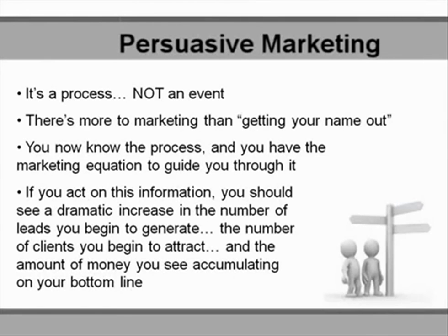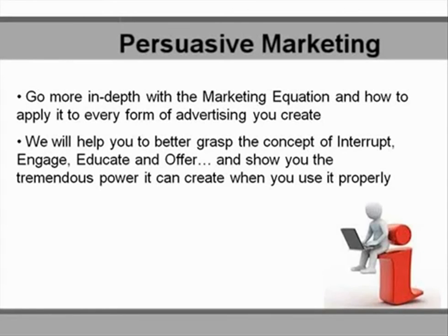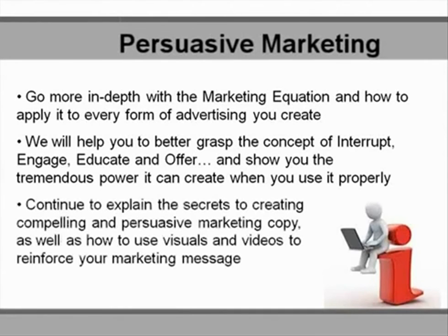Next, we're going to go more in depth with the marketing equation and how to apply it to every form of advertising you create. We'll help you to better grasp the concept of interrupt, engage, educate, and offer, and show you the tremendous power it can create when you use it properly. We'll continue to explain the secrets to creating compelling and persuasive marketing copy, as well as how to use visuals and videos to reinforce your marketing message.